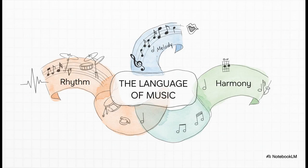Well, it's not some kind of unknowable magic. It's a language. And just like any language, it has a grammar, a structure. And today, we're going to break that grammar down into its three essential pieces: rhythm, melody, and harmony.